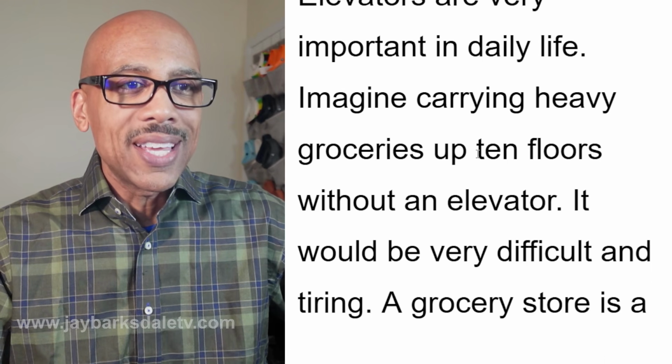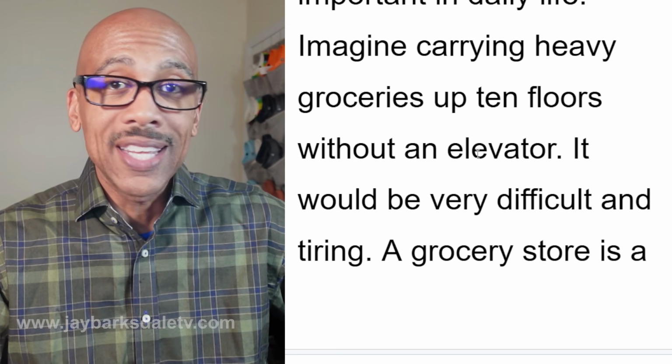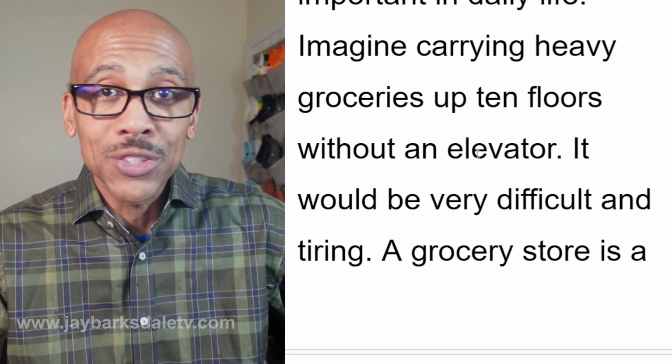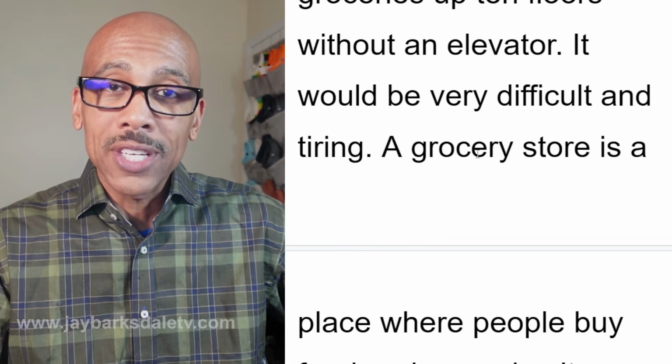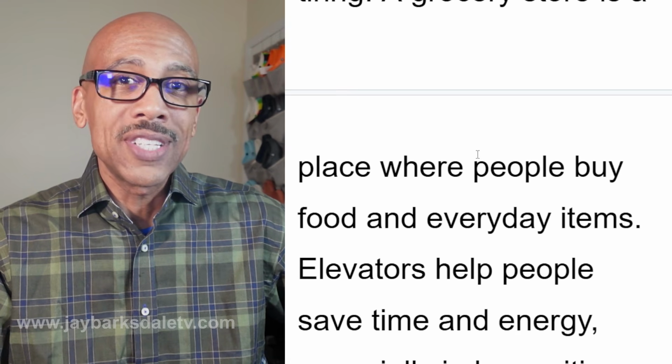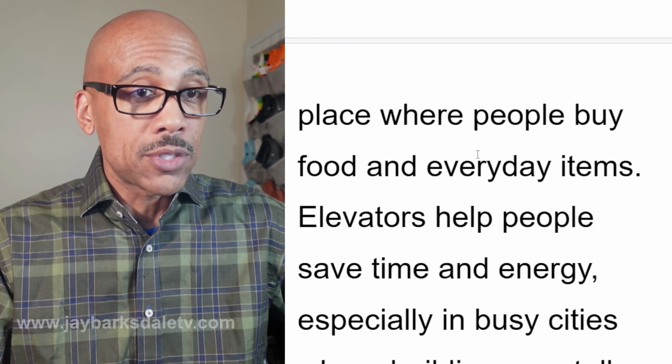Imagine carrying heavy groceries up 10 floors without an elevator. My wife wouldn't do it. It would be very difficult and tiring. A grocery store is a place where people buy food and everyday items.